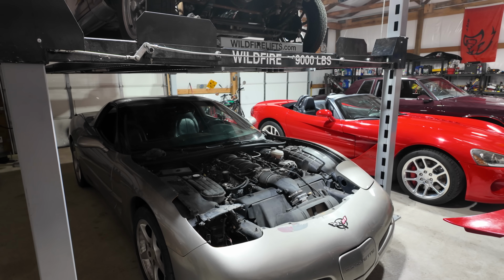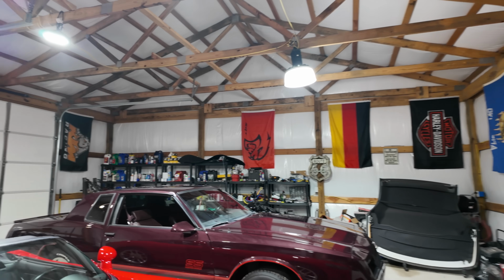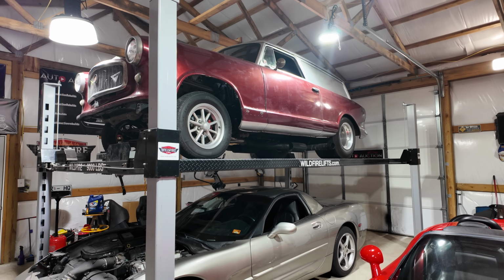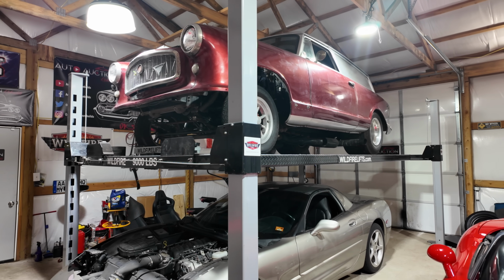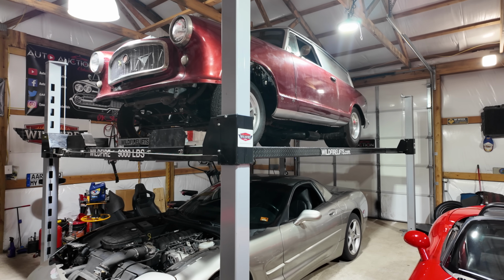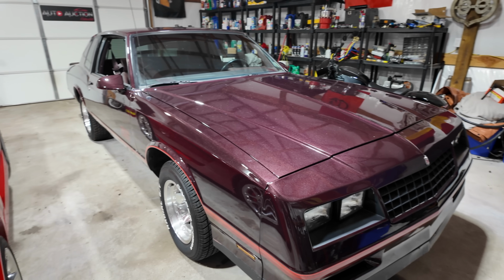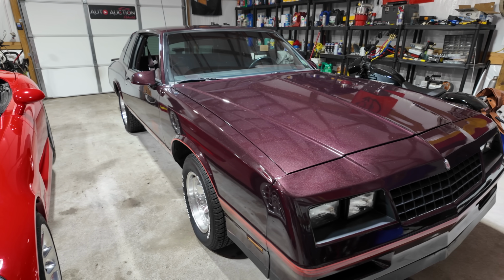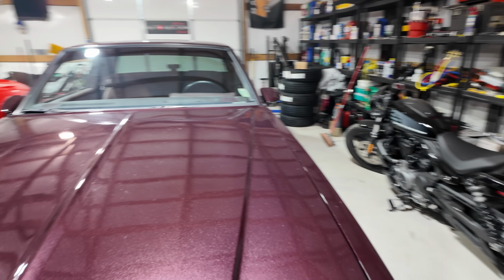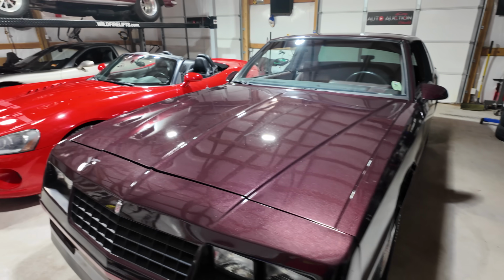Well, there's the fixed roof coupe C5 Corvette. Up top there is the 59 Rambler, the 1,000 horsepower. I think we're going to maybe send the Rambler on down to Brian at the Auto Spa, have him try to dry ice blast that engine. And who knows, maybe he can make it look a little bit better. We'll see. Of course, yeah, we're skipping. We're going straight to the Monte Carlo SS. The transmission should be here anytime now. Look at that color. Would you just look at that color? I mean, that is beautiful. This car is so damn gorgeous.